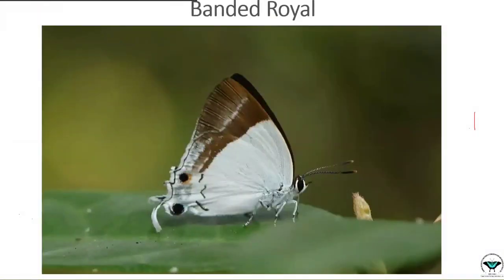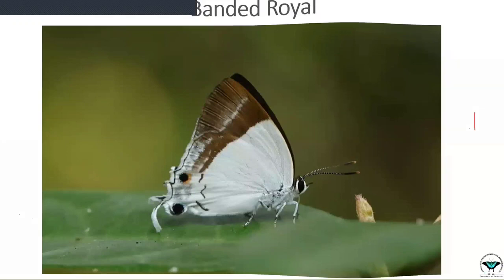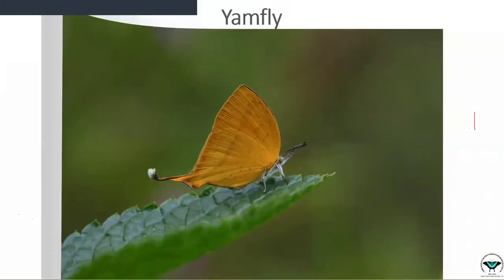One more interesting butterfly, the banded royal, Rachana jalindra. This was photographed last year from the butterfly park. We had sighted about 5-6 years back this banded royal specimen, but this was an interesting record, of course.